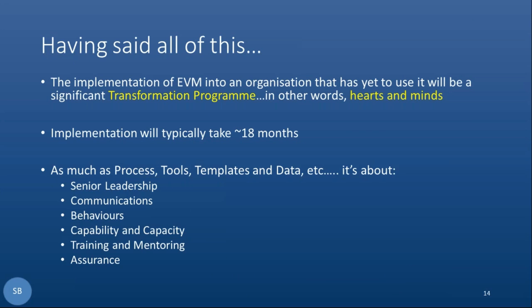Having said all of this, the implementation of earned value management into an organization that has yet to use it will be a significant transformation program. Martin and I said earlier, it's about 18 months, and it's all about hearts and minds. Any organization can implement a new process or new tool sets. That's the easy bit. It's doing it really, really well. So it's about senior leadership buying into it and using it effectively.